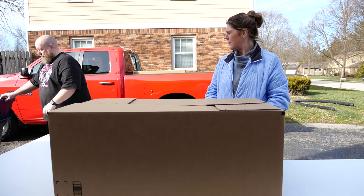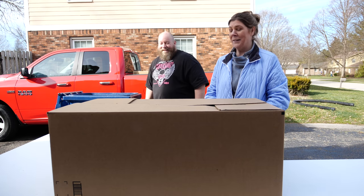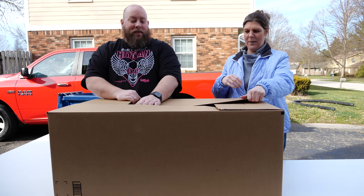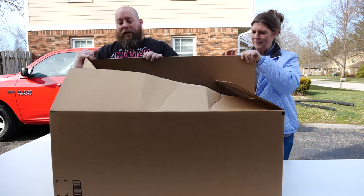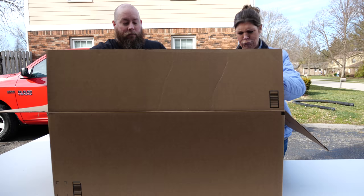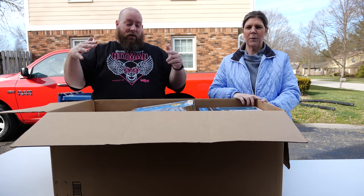Pull the trash can closer. Are you expecting this to be a challenge? Just getting prepped. So here we go. Whenever we picked this up, of all three boxes, this is the only one that was not taped, because sometimes the tape just kind of breaks on these boxes. So we didn't really dig around in this thing. We just closed it up, put it back in the truck, drove home. We were ready to go.